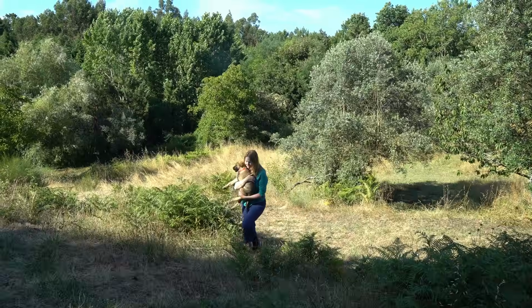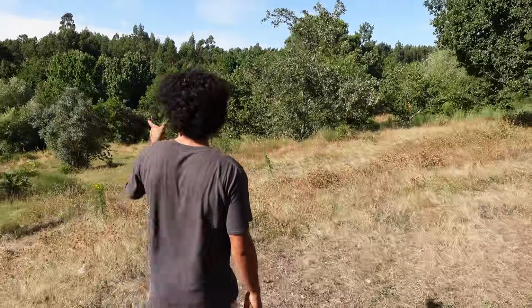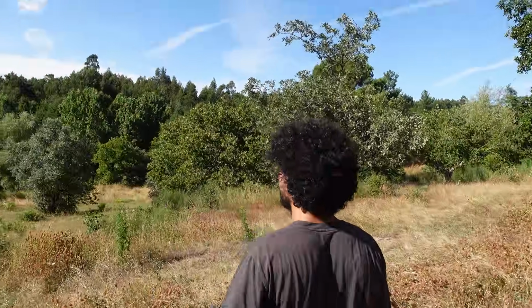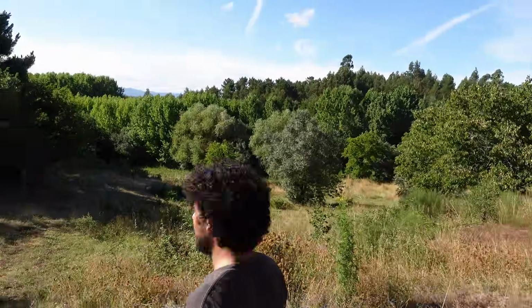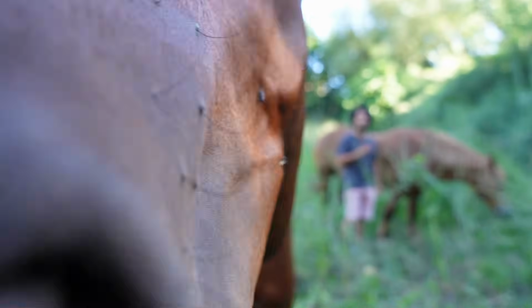And now we have to go look for the horses because they have all of this space to walk around. Sometimes they are down there, sometimes they are up there. But usually in the summer and the hot hours of the day, they prefer to be down there because it's cooler with all the trees and the water. He's cute. Yeah, he's cute. He just needs some strokes.